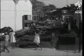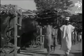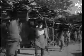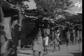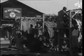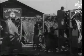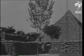Skins are another valuable source of income, and the drying and preparation of them for market provides work for a great number of people. The Hausa particularly is highly skilled in the making and grading of animal pelts, and the trading stations at Kano are usually well stocked with some of the finest skins in the country. Humped cattle, fat sheep and goats.